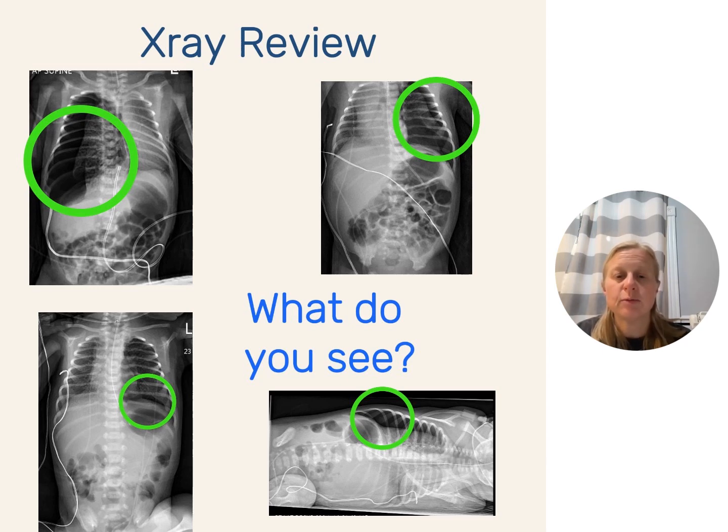So this is probably your right side. So this would be a right-sided pneumothorax. The baby's right side is up with the left side down, and you can see how much air has risen up and left just this little sliver of lung.